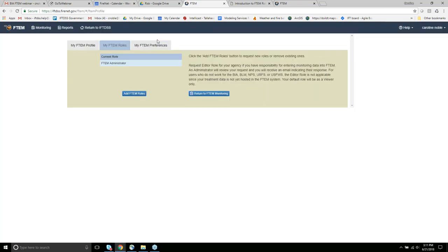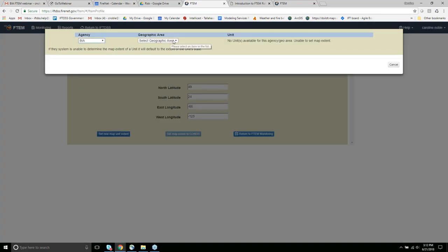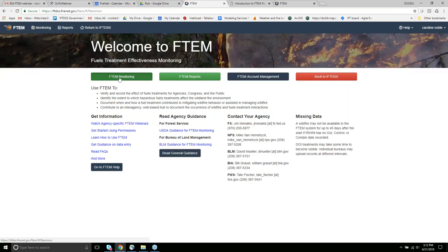And then lastly, and maybe most importantly, is this FTEM preferences, which is primarily used to set an automatic zoom extent for the map if you choose to. So you can say set new map extent, and then select who you work for, and then you could pick a geographic area. And that'll just automatically zoom you to your area of interest. It doesn't limit you to that area. You have the ability to pan and zoom throughout the entire US. But just wanted to show that because some people find it convenient to zoom right in.